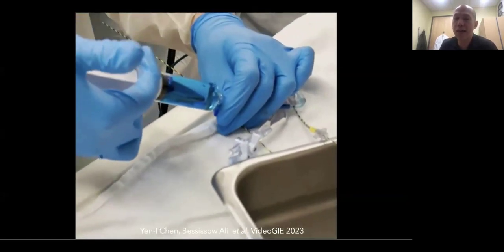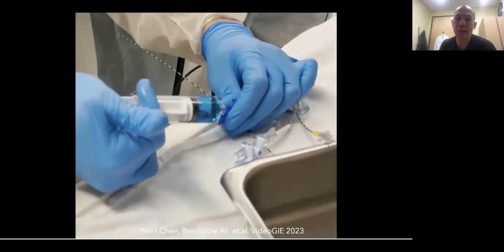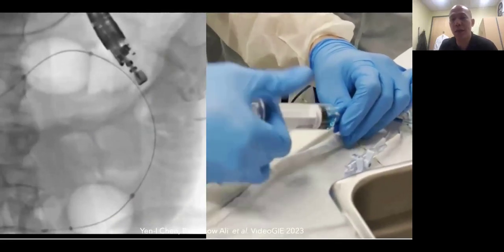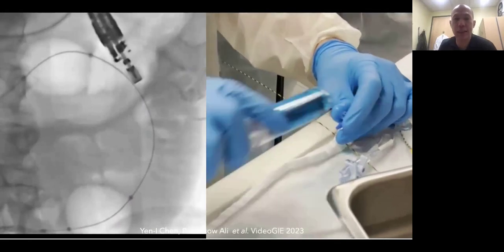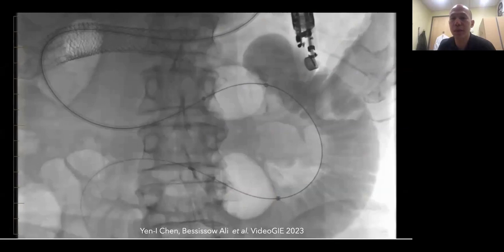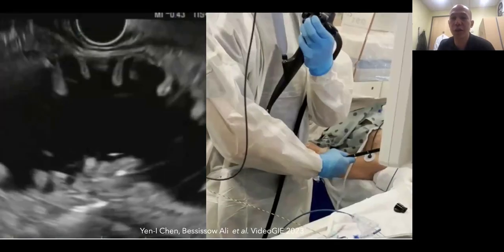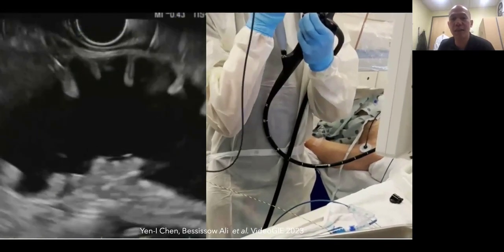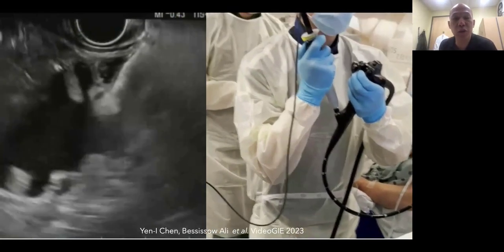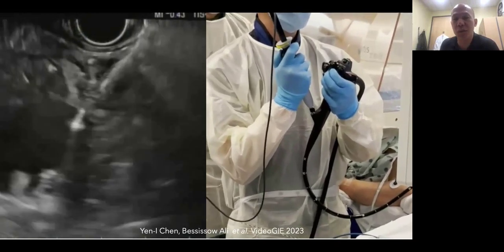So here we add a little methylene blue, just so that when we deploy the stent, it gives us a little bit of a safety to see blue come back. And you can see here the bowel getting distended with contrast, saline, and methylene blue. So this is the view on fluoroscopic images. And you will see here on EUS, we have a very dilated small bowel. This becomes very easy. It turns a very stressful procedure into a very controlled procedure that everyone in the room feels much more comfortable with.